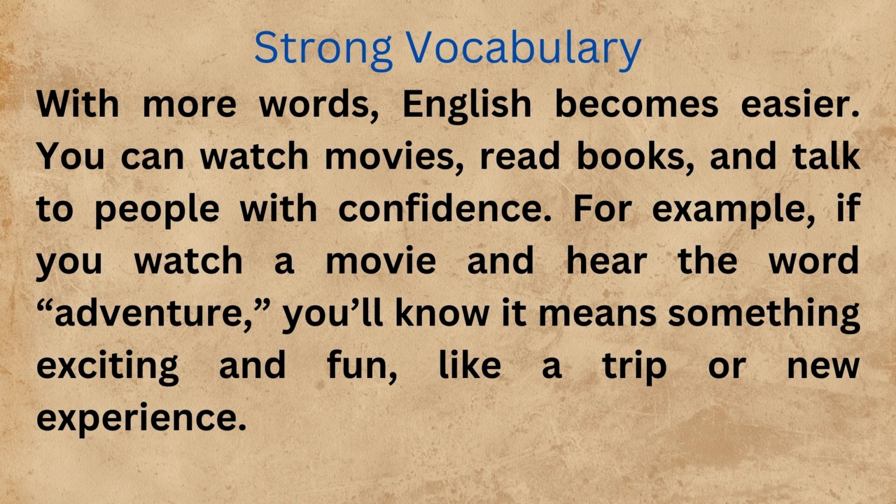Strong vocabulary. With more words, English becomes easier. You can watch movies, read books, and talk to people with confidence. For example, if you watch a movie and hear the word adventure, you'll know it means something exciting and fun, like a trip or new experience.